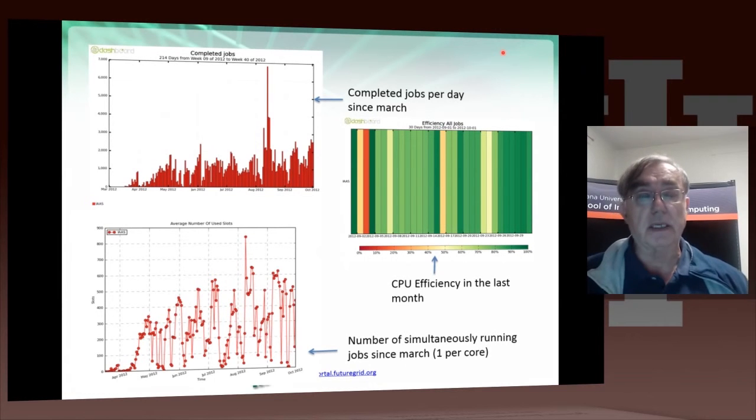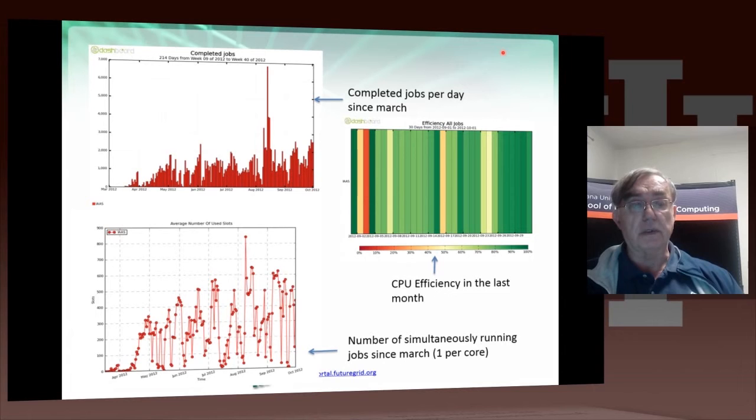All right, so this slide gives a little more detail on the ATLAS use of FutureGrid. Here's the number of completed jobs from March of 2012 to October 2012. And here it's a daily plot. You can see it's up to over 6,000 per day in August. Here is the average number of slots used over the same time period, the number of simultaneously running jobs. Well, each of them takes one core. These are not parallel jobs. And the overall efficiency is around 42%.